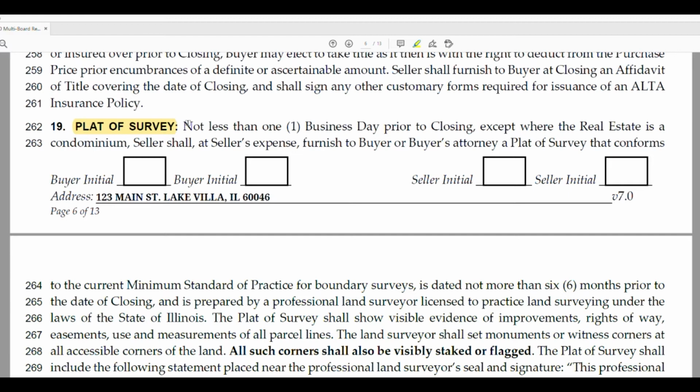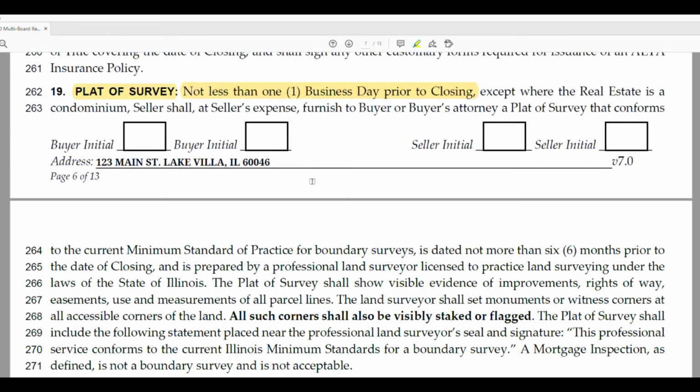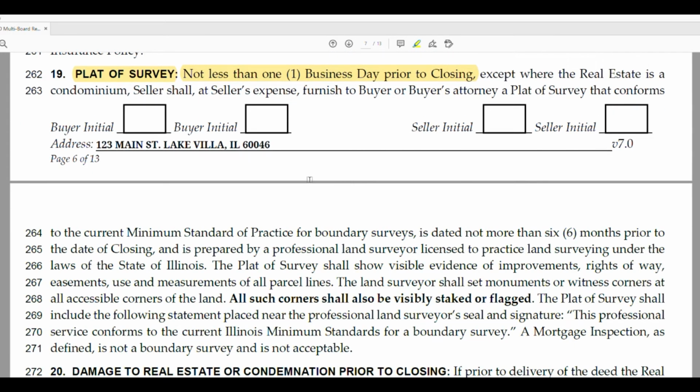Lastly, plat of survey. Not less than 1 business day prior to closing, we will make sure that we get a map of what your property lines are. So if you decide to build a fence, for example, for your dog or whatever, you're not encroaching other people's property. And if you see some sort of stranger on your yard, we need to know that they have the right to do so. So for example, if you're sharing a driveway with someone so they can gain access to their house, they have the right to do so.